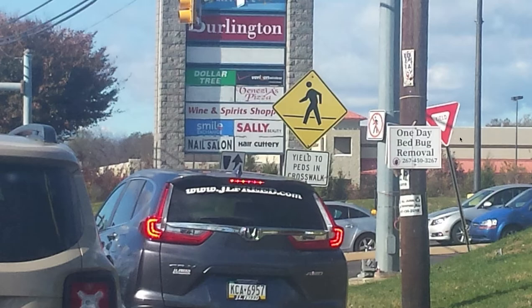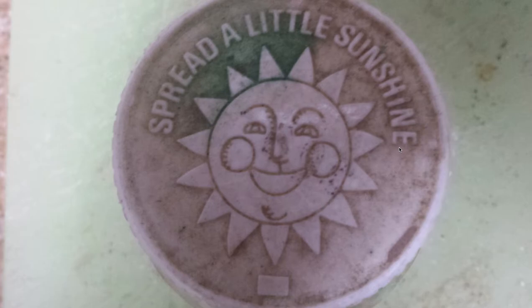This is kind of a random picture I took, but I thought it was funny because of the rhythm. Yield to PEDs in crosswalk. 1 day bed bug removal. Yield to PEDs in crosswalk. 1 day bed bug removal. And I'm starting to hit my stride. I don't know, it gives you some weird thinking.